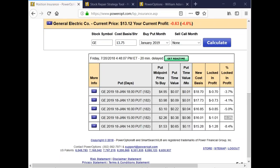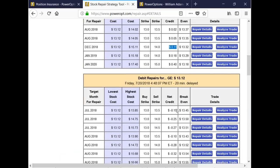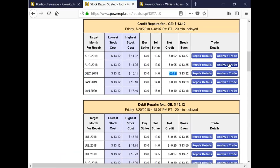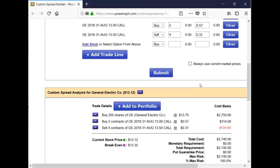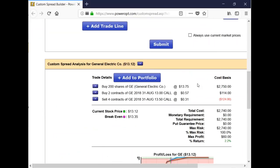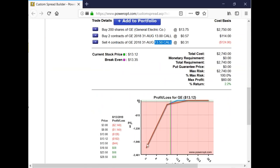If GE moved to 1450 by August 18th, is your upside also capped? Yes, it is. We'll continue on with this one here, but what you essentially have, Rhajiv, with the ratio repair is a bull call debit at the 13 and 13.50 strike and a covered call. What doesn't it do? It doesn't address the downside if there's further losses, but it does cap the gain above 13.50. Now, you don't have to roll all four calls if it starts to move above 13.50.